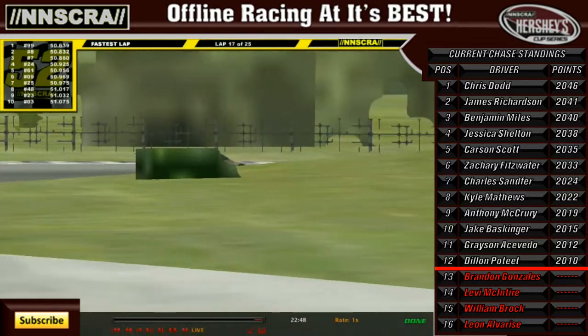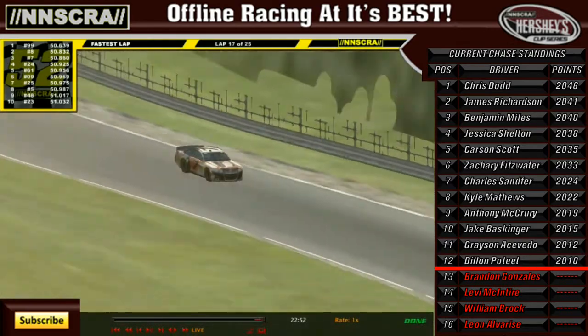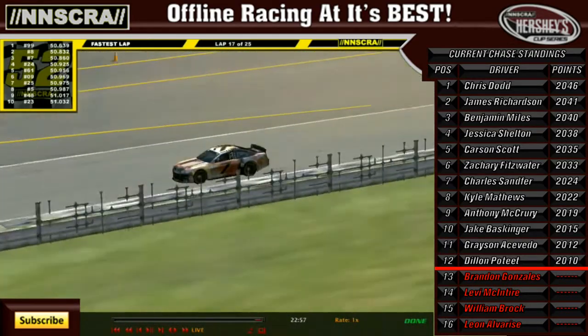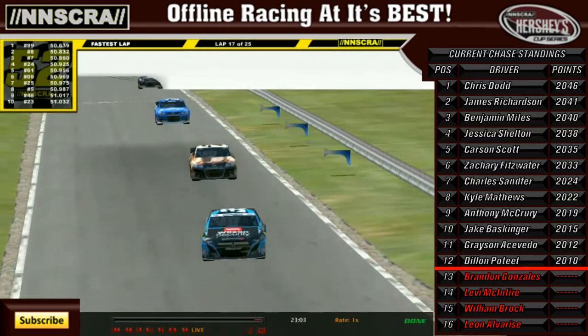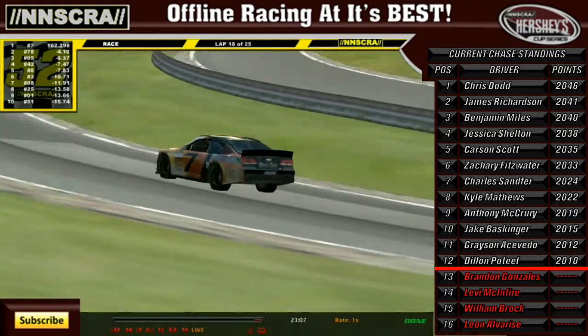Fastest car on track for this session, Levi McIntyre, a 50.639. Then Ryan Madden. Nathan Hudson, the leader, was 3rd fastest. John Arton, Anthony McCrory, the top 5 in fastest speeds here in this race. Nathan Hudson.